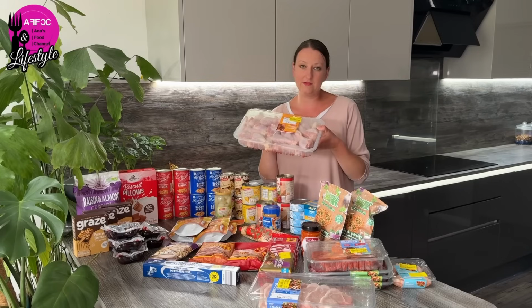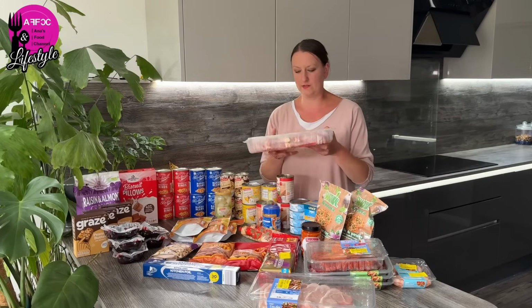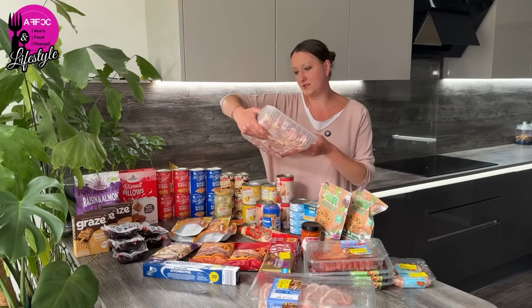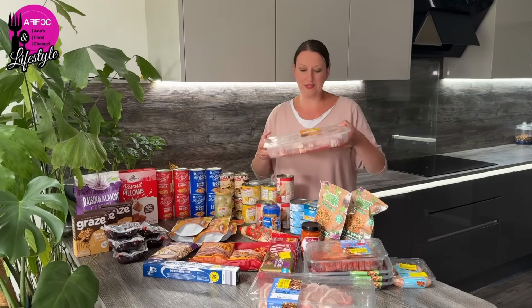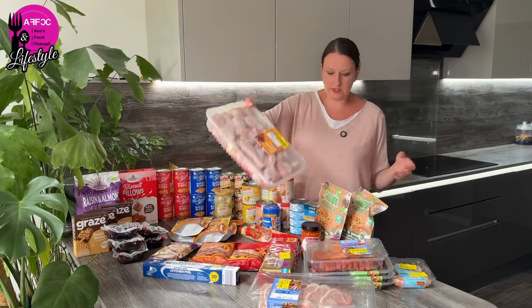Chicken drumsticks generally are quite good value. You can pick them up pretty much everywhere at a really good price per weight. And it's quite tasty meat because it's a brown meat. Anyway, that's 2 kilos worth for £2.95. So this is pretty much almost half price. I thought that was a really good deal. Again, I split them up into smaller portions and then bang them in the freezer.